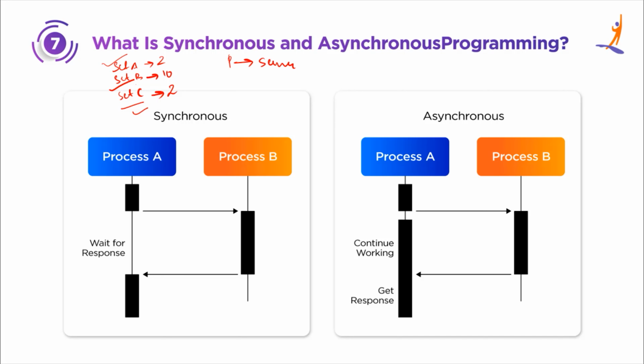So it will wait for the server's response. Suppose it sent the request and it will wait for this response before proceeding to the next task. And during this wait, the program is blocked. It's blocked. It can't do anything else. This is like standing in a line and waiting for your turn before moving forward.